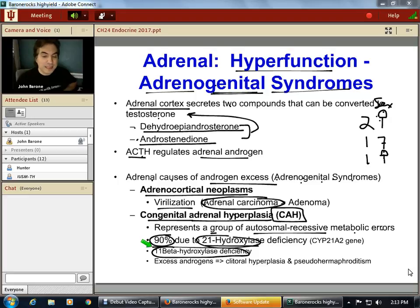Okay, but these excessive androgens are going to cause clitoral hyperplasia. Hey girls, do you have this? I got this thing here. Do you have this too? And also, if they're in utero as a baby, you can get pseudohermaphroditism. Yeah, because it can look like you have a micropenis. And clitoral hyperplasia gets really severe. All right, so that's not a cool thing to have.